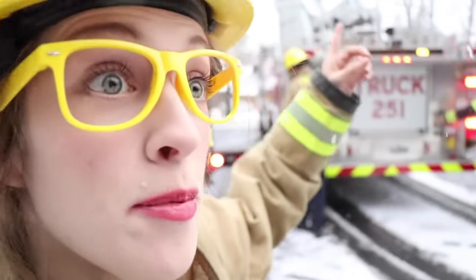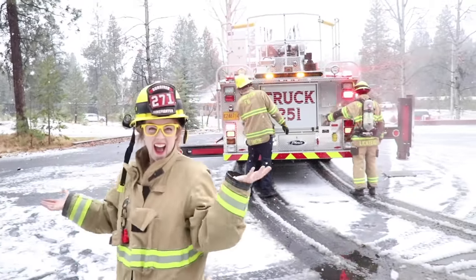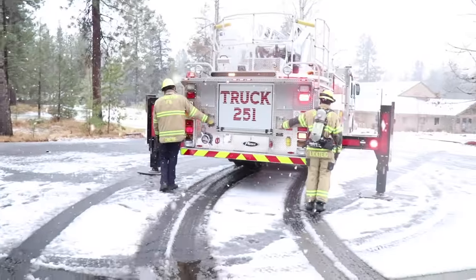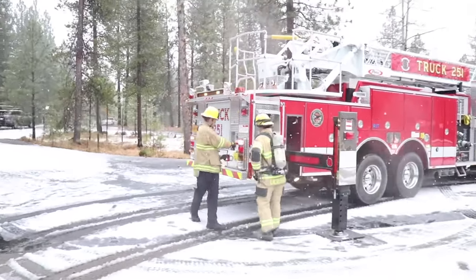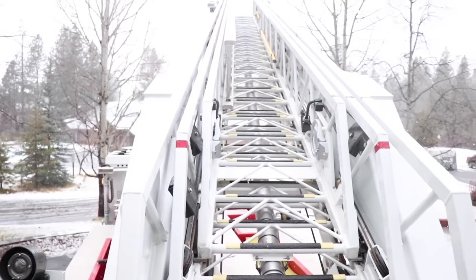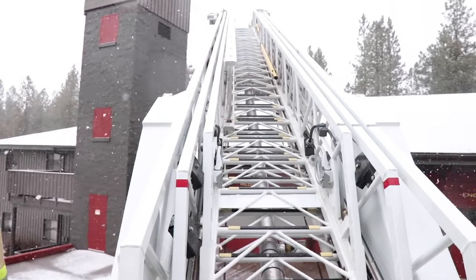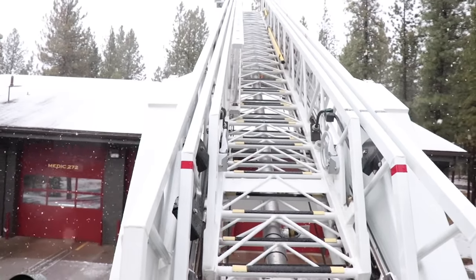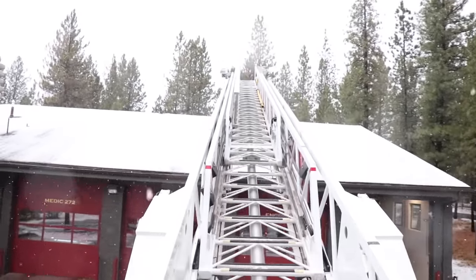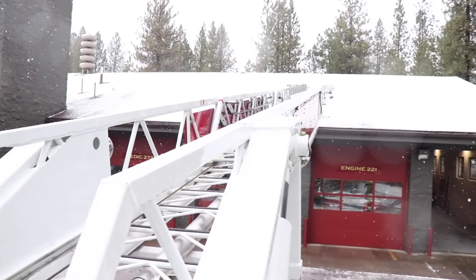They're putting the stabilizer legs out to set up so we can go in the ladder. Isn't that awesome? Did you notice it's snowing? Oh, I love the snow. Extended, let's climb up there and check it out. Come on.